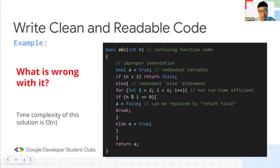So what's wrong with it? You see, this is not good. This is not a descriptive name for the function, because when you read it, you don't know what it's about. And you see the inappropriate indentation makes it very hard to read and to see if the brackets are correctly placed. There are also a lot of redundant things here. If you're going to return false in these functions, you actually don't need the else here, because if it returns, it's not going to continue running, right?